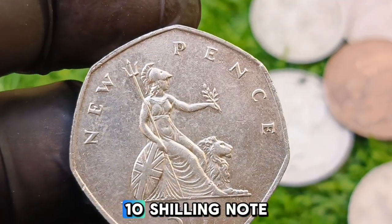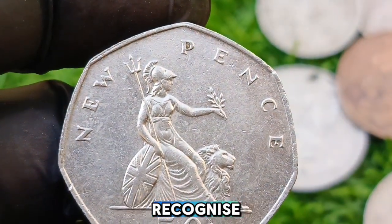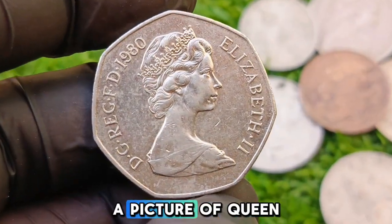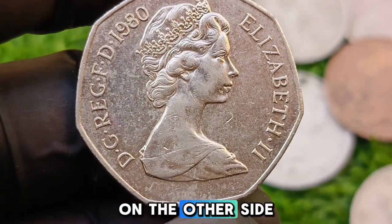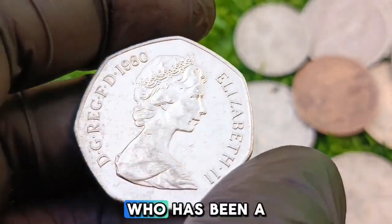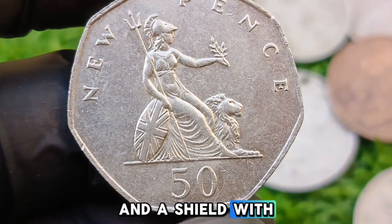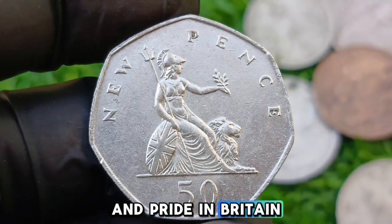It replaced the old 10-shilling note, so it's bigger than most coins and has 7 sides, making it easy to recognize. The design on the 1980 50p coin is special. On one side, there's a picture of Queen Elizabeth II, like on many British coins. On the other side, there's an image called Britannia. Britannia is a female figure who has been a symbol of Britain for hundreds of years. She is sitting down, holding a trident in one hand and a shield with the Union Jack flag in the other. This design shows strength and pride in Britain.